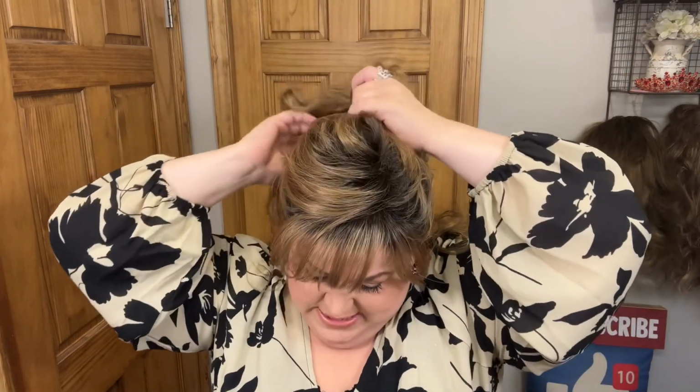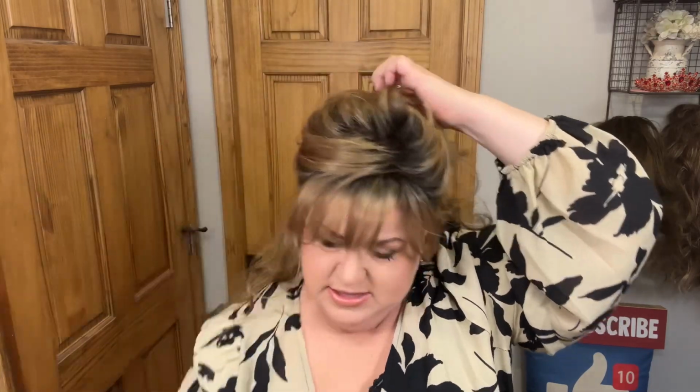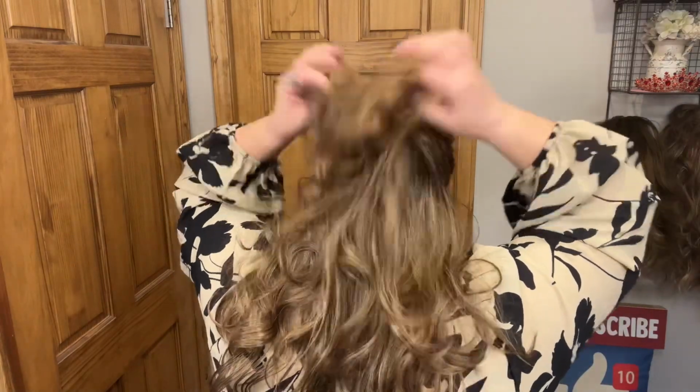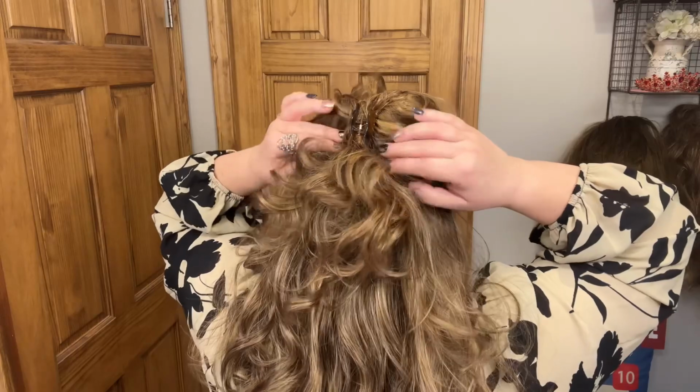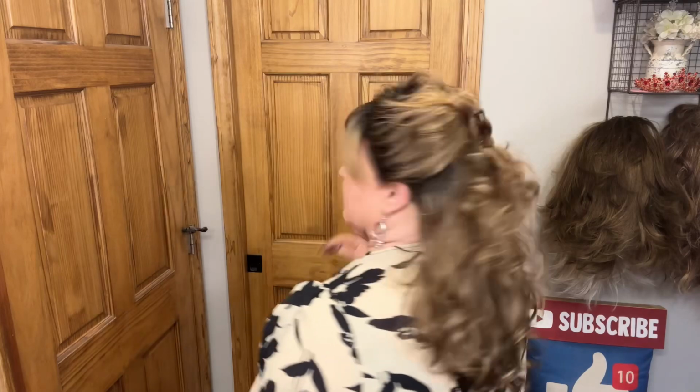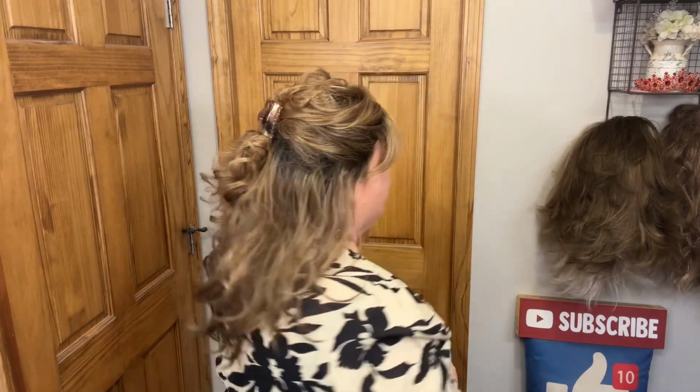Let's just do half C, half C. Kind of twist it, poof it up a little bit with your hand, and then take your claw clip. This clip might not be big enough because it's thick hair. I kind of feel for Wes. That's cute. I just poof it.